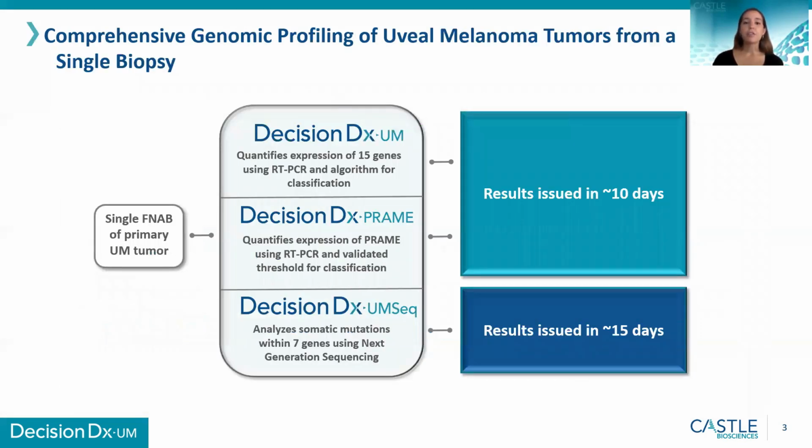Castle currently offers 3 tests for patients diagnosed with uveal melanoma that can all be run from a single biopsy of the primary tumor. 2 of them, DecisionDx-UM and DecisionDx-PRAME, are RNA-based tests that use standard RT-PCR to measure gene expression levels, and DecisionDx-UM-Seq is a DNA-based test that analyzes mutations across the 7 genes that are commonly mutated in uveal melanomas. Turnaround time for the RNA-based tests is about 10 days, and for sequencing, it's about 15 days.